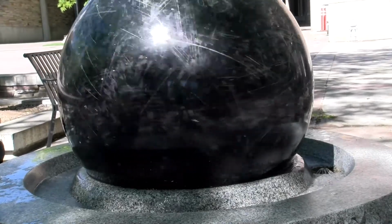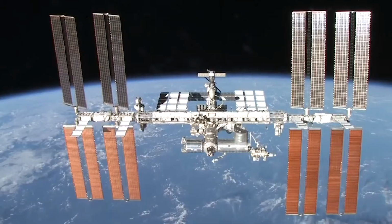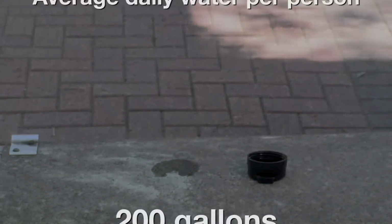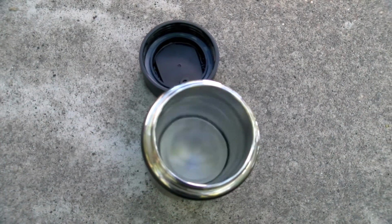Water. It's precious. It's what makes life possible. For those of us on Earth, we can get water in many places. But if we're living in space, did we say that water is precious? The average water use per person is 200 gallons. Try launching that much into space.